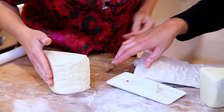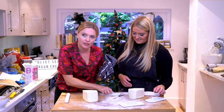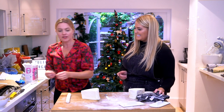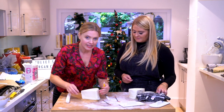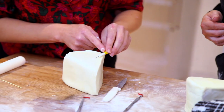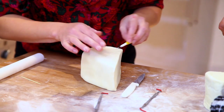That's a really good one. Do you like that? Yeah. I've got a clean tea towel, and I just pressed over with that just to slightly lessen the effect. So I've got some dentist tools, a pin tool, a cocktail stick as well. And what I did, I just started to go in like this. You see how I inserted it like you would with a real cheese wire and just came out like this.